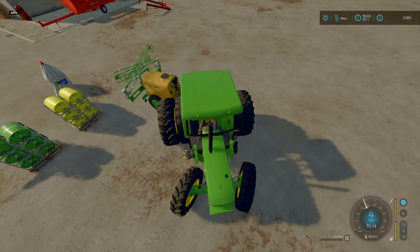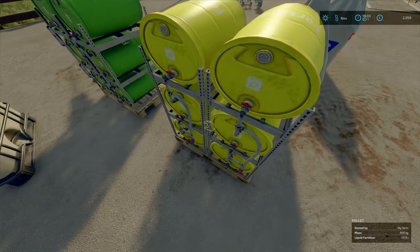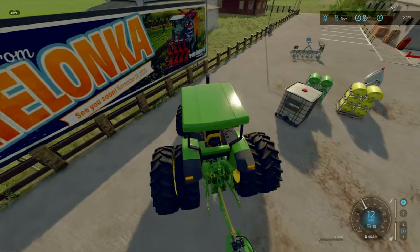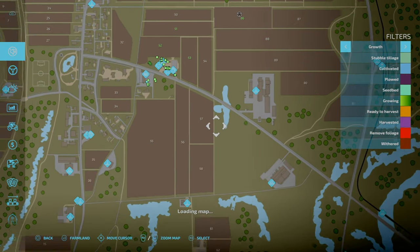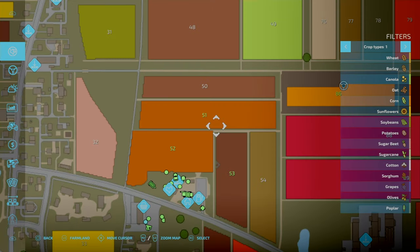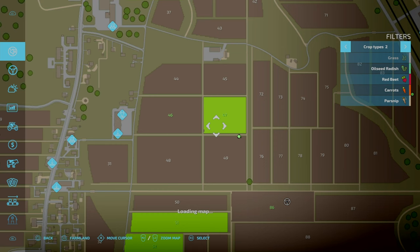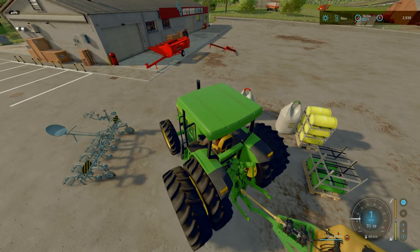So, no, I don't want the fertilizer. I want the herbicide first of all. No. Wait a minute, am I getting this right? Oh, I was right the first time. Yeah, I want the herbicide. So I want to spray our, what was it, oat field or sorghum? Have a look here. Yep, our oat field. If we go with weeds, turn that on, yep, they need spraying. Yep, so our oat fields need spraying.